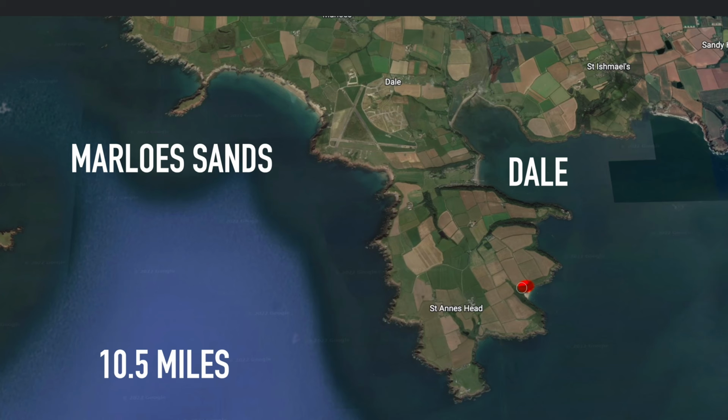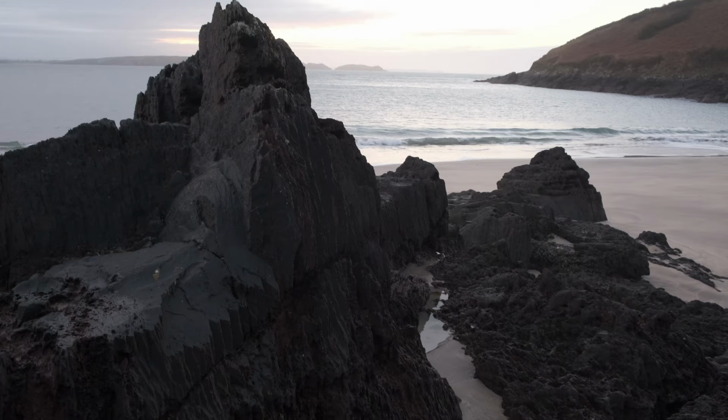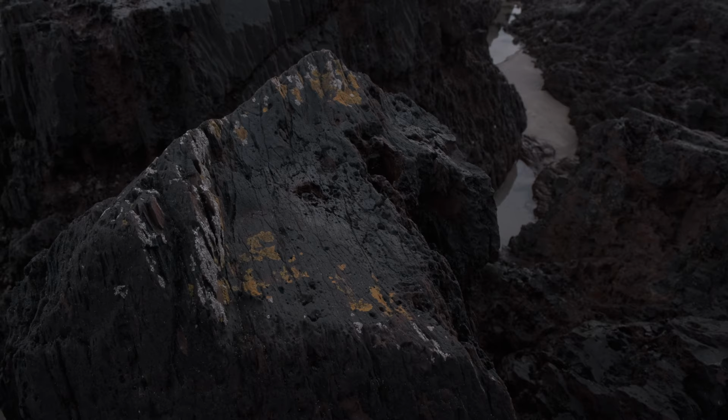So yeah, we're going to do a very small section of it today, which is going to be about 10 miles. So we're starting in Dale, we're going to walk around the coast and end up at one of my favourite locations, which is Marlow Sands. Now I'm really excited about that because it's so charismatic. You've got these gnarly, sort of aggressive looking rocks, really charismatic rocks. I love Pembrokeshire, it's so exciting. But I've never managed to get a decent photograph in Pembrokeshire. So today's the day, I'm so excited for that, no pressure.